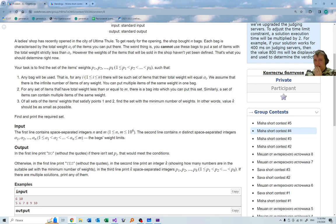So first of all, let's ensure that we understand the statement correctly. We need to find a set of the item's weights p such that any bag will be used. That is, for any i, there will be such set of items that their total weight will equal a_i. Easy. This simply means that vector A is a subset of our additive closure. For any set of items that have total weight less than or equal to M, there is a bag into which you can put this set. Okay, this means that A is an additive closure of p_i.